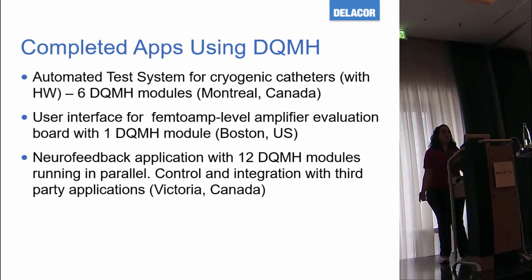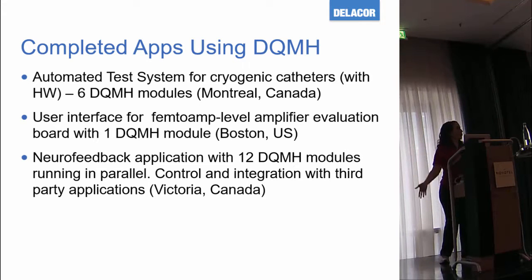I also wanted to share with you, this was launched a year ago. It's on the Tools Network. It's a free framework. The VIs are not password protected, so you can go and check it out. And there are some completed applications that use the DQMH. There's an automated test system for cryogenic catheters. That one has 6 DQMH modules, and it was for a customer in Montreal, Canada. We didn't do that one. Several of these applications are ones other developers have shared with us as the successful application they worked on.